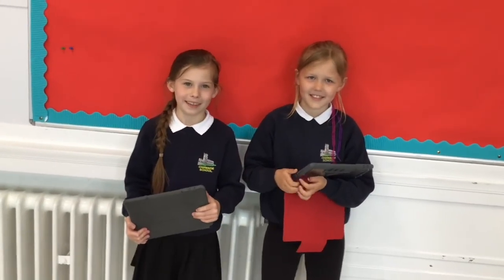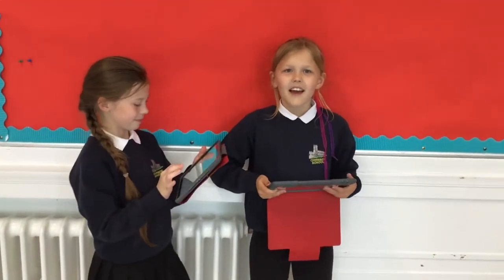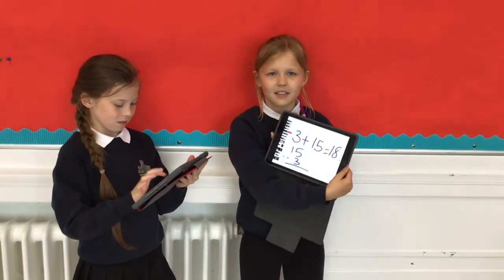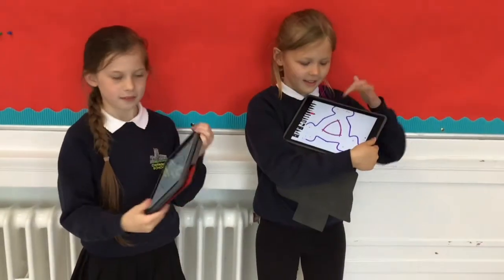Hi, I'm Madison. In school we use Skill to practice our spelling words. Hi, I'm Lexi. I use Skill at home with my mum to practice songs. We use it for fun like this, to draw things.